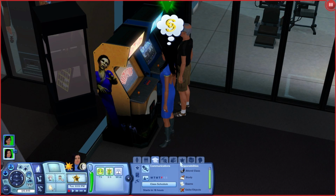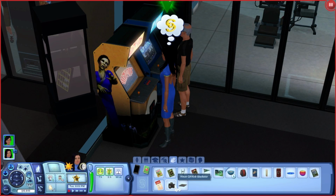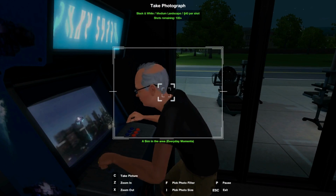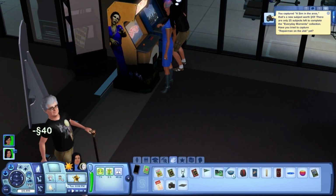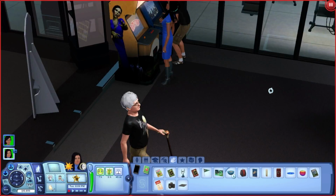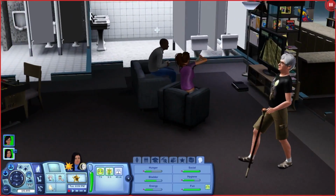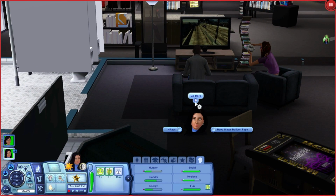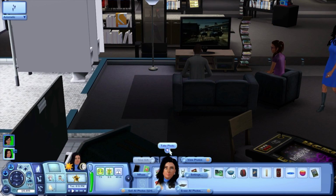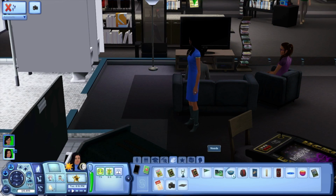Let's see. Her school performance is currently still improving. Check a photo of that person. Who's that? It's Franklin D. McDougal, Hobby Shop Register. Okay, you captured a sim in the area. That's a new subject worth 19 simoleons. Why doesn't she go over here? Go here. Because it's not college unless you take a bunch of random photos that actually don't really mean anything.